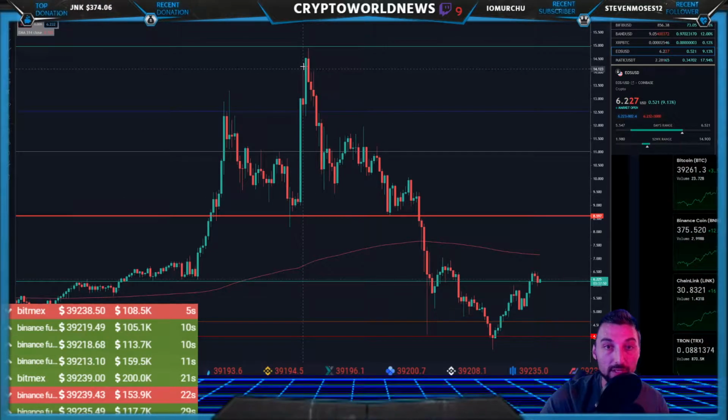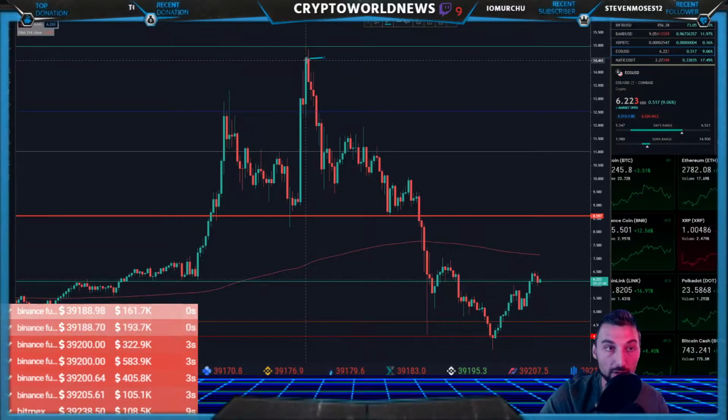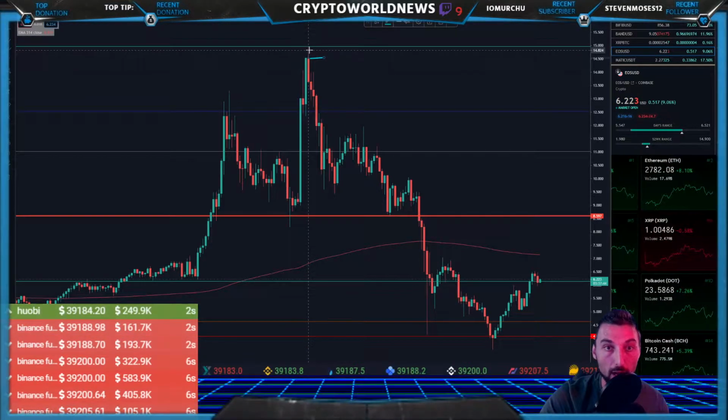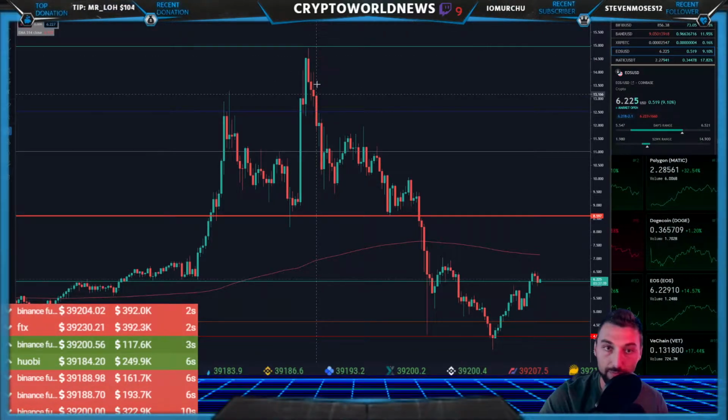Same thing happens here, right? We opened right here. That was the start of the new 4-hour candle. The price went up here and then it came back and closed right here. So that was a red candle.